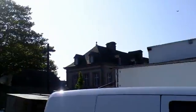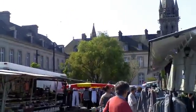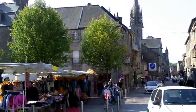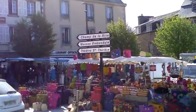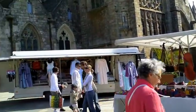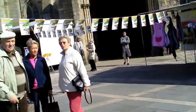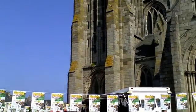Coming into Saint-Paul-de-Léon, which is where the cycle route we know has gone properly with signs and everything, and we've come across our first proper French street market, which is very nice. This street market at Saint-Paul-de-Léon appears to go on forever. Anne has gone off for a wander. Let's try and see if she can find some socks, which we managed to lose. And one has to wonder how long it will be before she finds her way back.